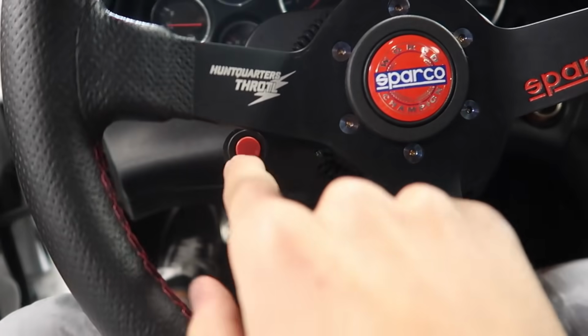And I finally got my button installed for my anti-lag. That's really it, but simple stuff like that I'm really excited for because those were the last little loose ends of the car that just needed to be tidied up, and this car is perfect. It's finally where it needs to be.